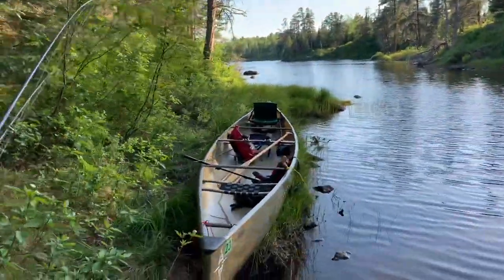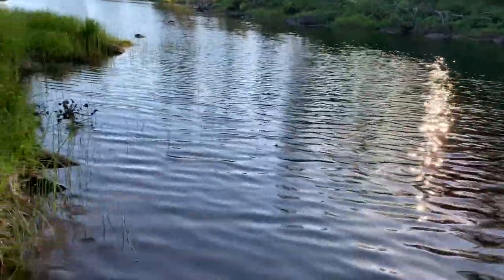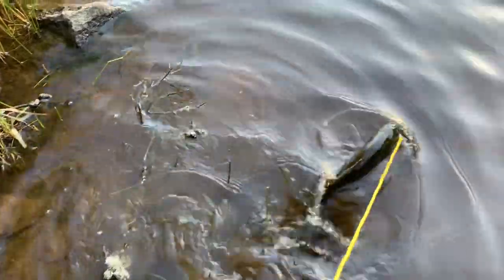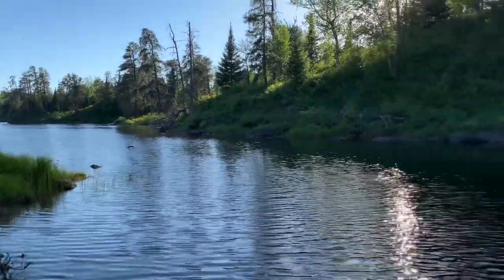So we got one canoe here, one canoe here. Let's check on our dinner here. See how he's doing. He's still kicking. Smallmouth. So I'm gonna fish this till the rest of the party gets here.